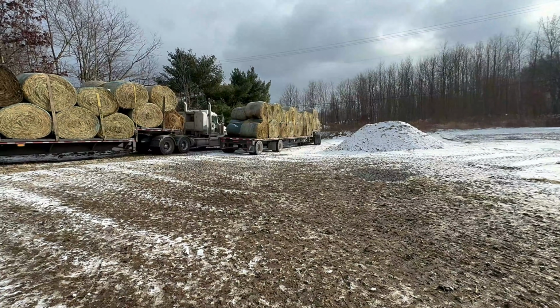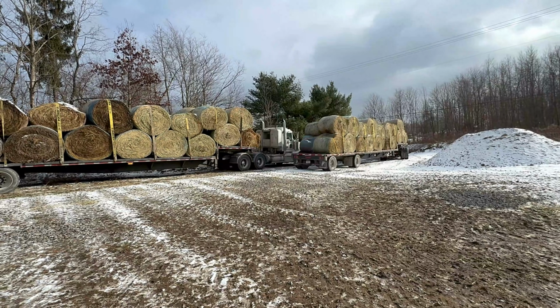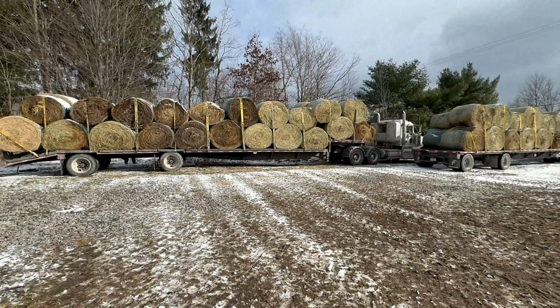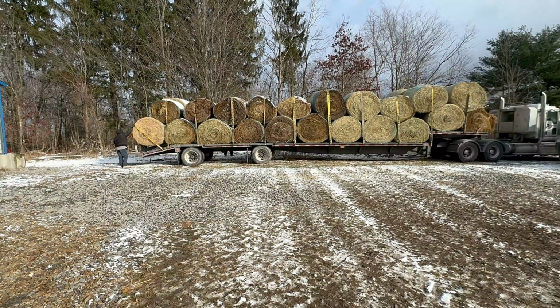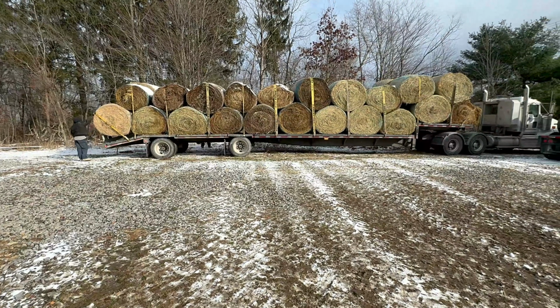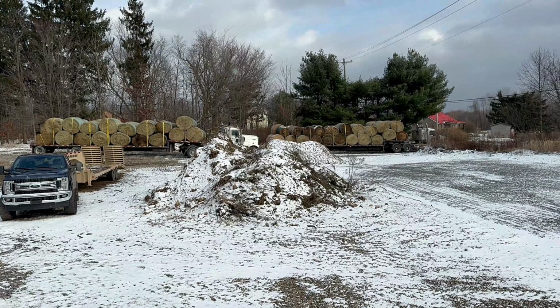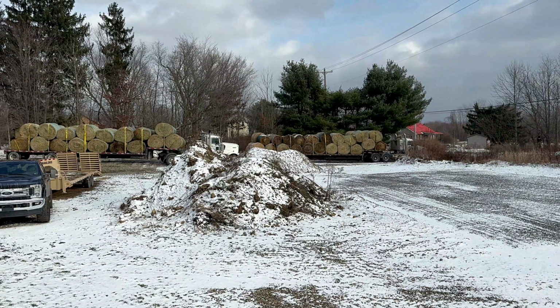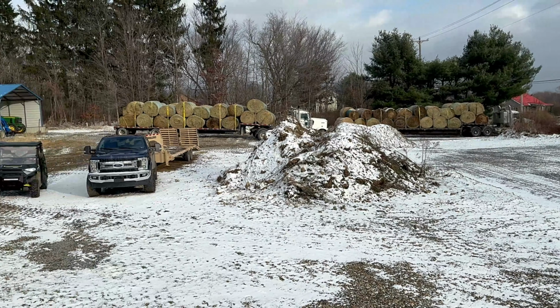All right, that's a wrap on my hay. It's all gone. Well, about to be gone. 2 more semis today. This one's got a heck of a lot of bales on it. A lot of bales. A lot of hay bales leaving at once. Heading down to St. Clairsville, Ohio area.